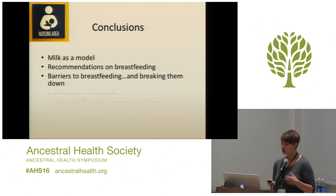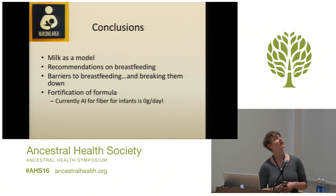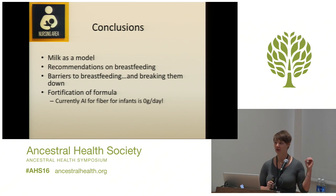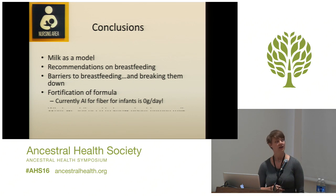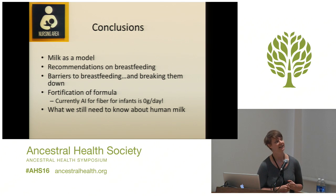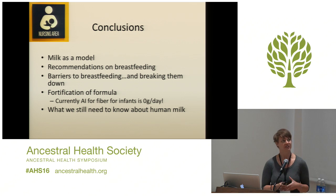And so really breaking down these barriers is what's going to allow breastfeeding to continue and be optimal in the future. We can also use these studies to inform fortification of formula. While formula will never be breast milk, in regard to my current talk, the current dietary recommendations for infants for fiber is 0 grams per day. So this is very dated information and has not been updated to reflect our new knowledge on human milk. And so there's also a lot more that we need to know about human milk, how diet influences the composition. We just have very scant data on that, as well as environmental factors and how they influence milk production and composition. So there's a lot more to learn here, and I'm excited to move forward with this in the future.